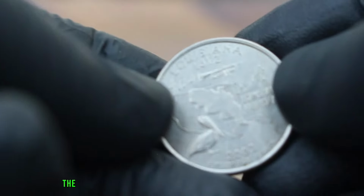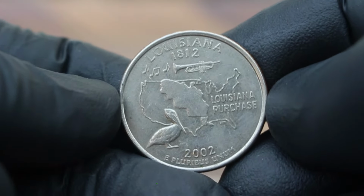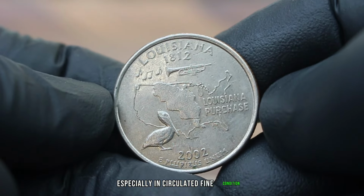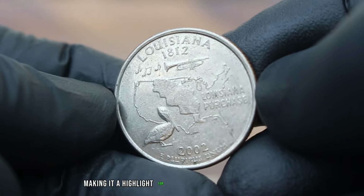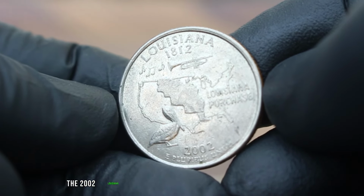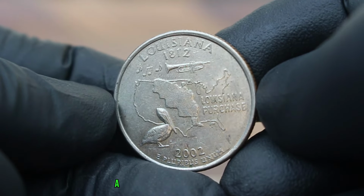Next up, the 2002 Louisiana Purchase commemorative quarter dollar with the D mint mark. This coin, especially in circulated fine condition, commands a stunning value in the current market, making it a highlight for serious collectors and investors. The 2002 Louisiana Quarter is part of the 50 State Quarters program, a series launched by the U.S. Mint in 1999 to celebrate the individual histories and cultures of the United States through unique quarter dollar designs.